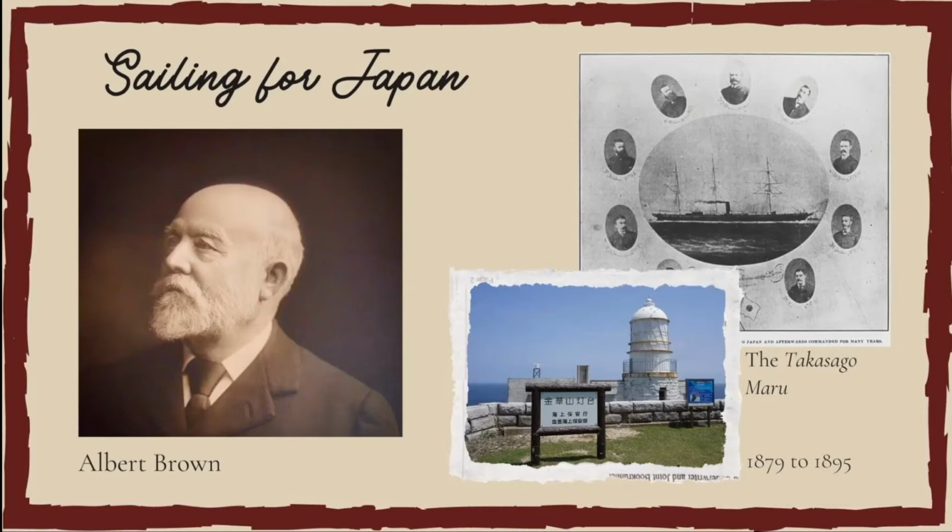Albert also was an advisor to their Bureau of Posts and Communications and drew up plans for a bureau to oversee shipping and shipbuilding in Japan. And he also played a role in setting up the Tokyo Mercantile Marine College.